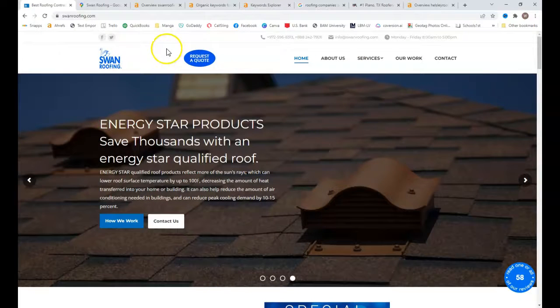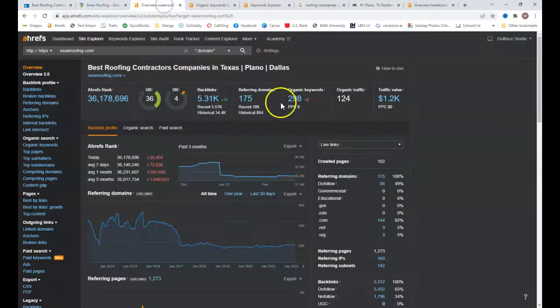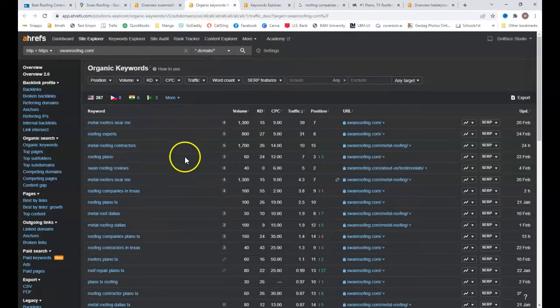And the reason for that is twofold. The first is so that you could be found for specific keywords. And you are being found for almost 300, so you're doing really well there. You're being found for some national keywords, which is where you're getting most of your traffic. Metal roofers near me, roofing experts, metal roofing contractors. And then you come down here to roofing Plano, and you're in the third spot getting some traffic there. But having more content allows you to get found for more keywords.